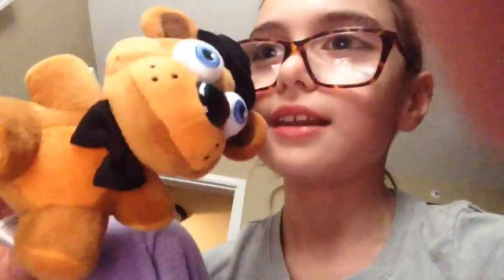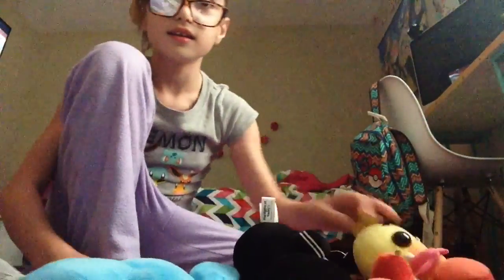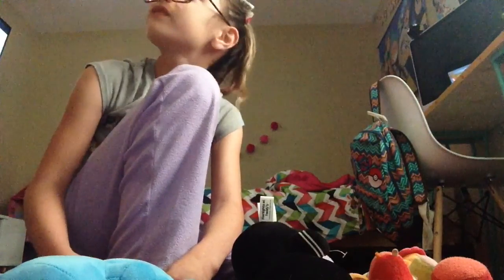I have no idea how much any of the plushies cost. This one? Nope. This one? Nope. This one? Nope. This one? Nope. All I know is that the Hot Topic ones cost something in the teens. But yeah. If you have any Five Nights at Freddy's plushies, you should make a video too. So yeah. Let me go and grab something real quick, cool to show you.